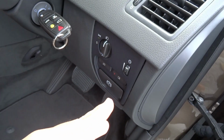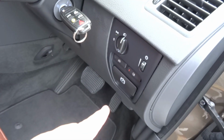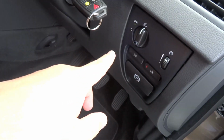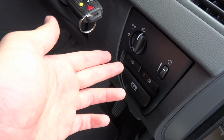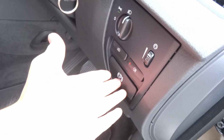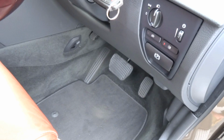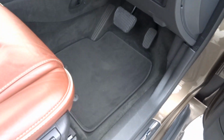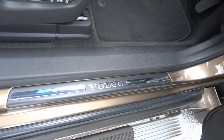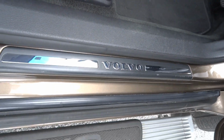Right next to your headlight switch, you do have the lever to adjust the brightness of the interior at night. And down below, to the left of the rear fog light control, you do have the button to activate your automatic headlights. And down below, your parking brake release. You do have Volvo door sills for this side.